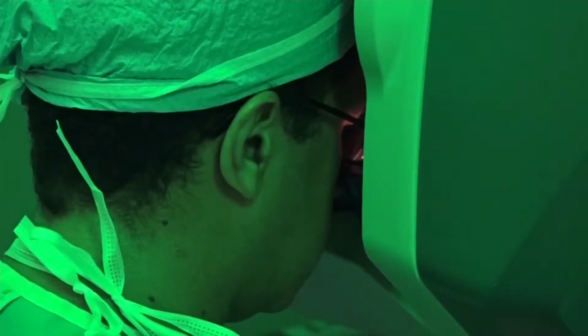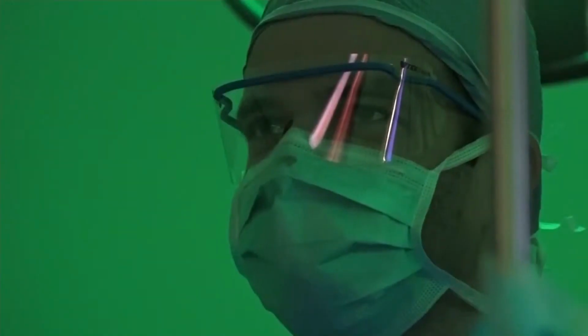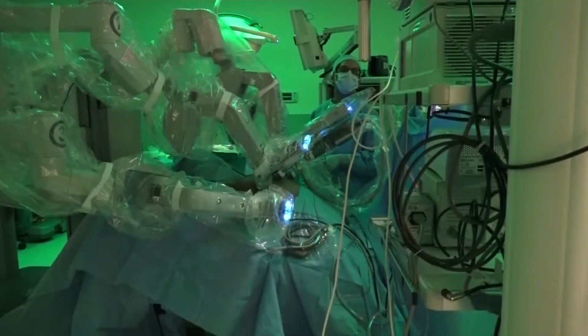The doctor sits at a console and controls the robot with his hands and feet while using immersive 3D technology. "The robot transforms it into very smooth movements. So there's reduction of shaking. There is grading, so if I move my hand 7 inches, it will only move 1 inch with the robot, so it's very precise." With a traditional hysterectomy, a large open incision is made.